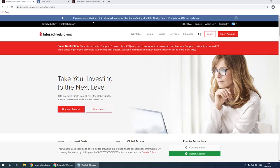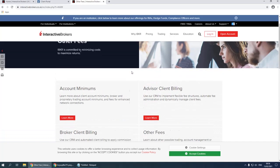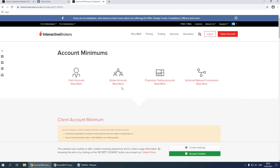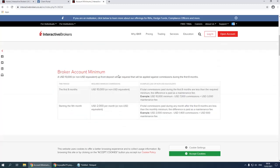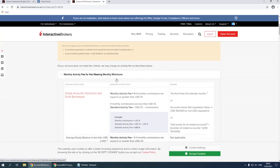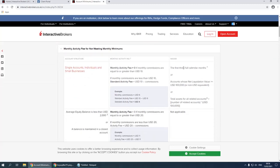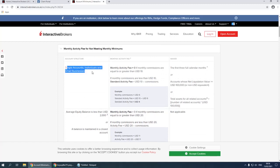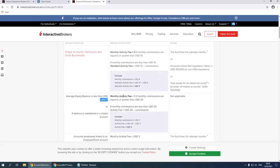Before I do that, though, I do want to make people clear that there are potentially fees involved. I think there are account minimums. Interactive Brokers doesn't take a commission on every trade you do or anything like that. But after the first 3 months, they do have client account minimums. So essentially, you get a free period for the first 3 months, but after that, they really want you to be doing, for single accounts, individuals, and small businesses, which is what we are. And because I don't want to keep that much money in the account, I've got less than 2,000. They really want to see people making trades of 20 US dollars.